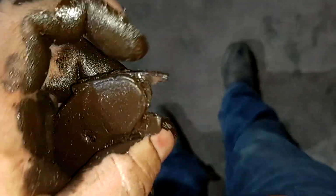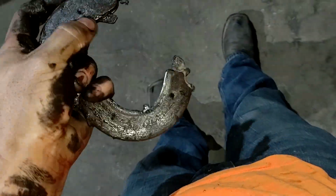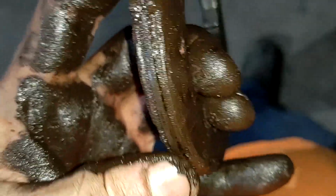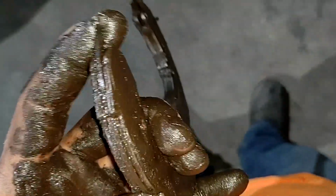So I'm not sure why. I don't know if I ought to stick it back on there and try it again, or to put the new one on there. I mean, it's spring loaded, they're supposed to be. Plenty of grease on it, that's for sure.